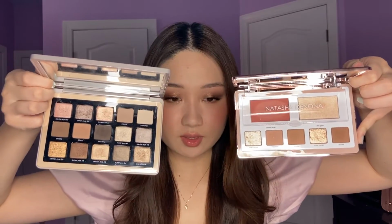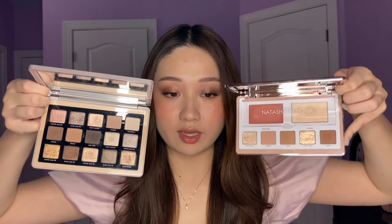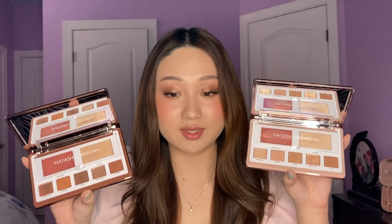Okay, so now I'm back and I also brought the NATASHA DENONA GLAM palette just to compare. Overall, the GLAM palette is much more cool tone compared to these face palettes. As you can see, it's much more cool tone compared to the light face palette, and the dark face palette is also much warmer as well. None of the shades are repeats, so if you have the GLAM palette, it's not going to be a waste of your money to get the GLAM face palette. So yeah, back to these face palettes.